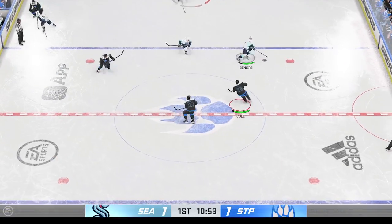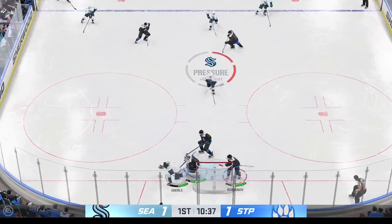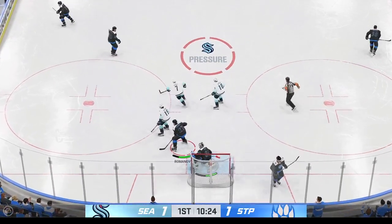Seattle's got it in their own zone. Here they come. And he slides it quickly to Eberle. All alone! Bulldogs on the play! This is a great play by the tender to anticipate and get across to make that save.